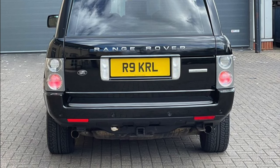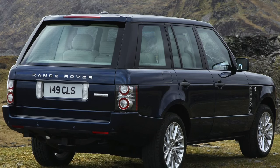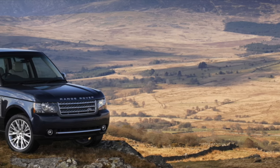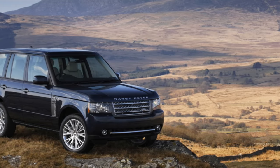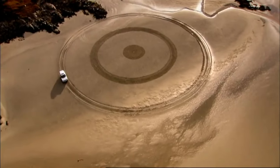Finally, the late facelift models from 2009 carry much of the same badging, however a Westminster version was available in the twilight years of the Range Rover L322. These are desirable and were available with a unique colour named Mariana Black.